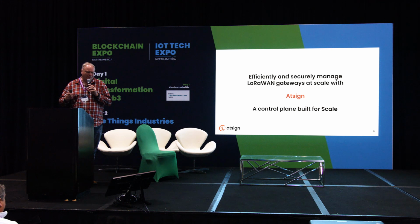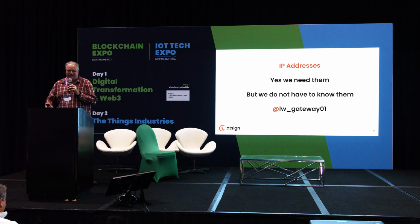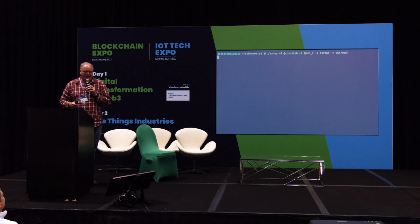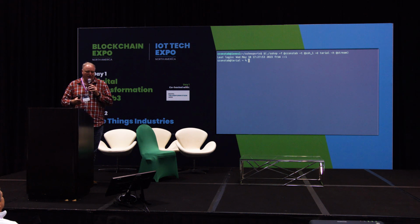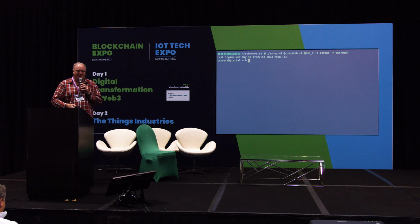So, IP addresses. We all need them, but we don't have to know them. I never want to know what the IP address of the gateway is, because if I know about it, that means I've got to manage it, and if I've got to manage it, then that's a whole world of pain. What I'd love to be able to do is have something else, and I'm going to show you on the screen here what that something else is. You'll see there's no IP addresses mentioned here, and yet I've logged into something. I don't need to know what the IP address is, just like you don't need to know what the telephone number is of your friend, because you never see it in your telephone, you just see the name. Why the hell isn't that the way in networking? That's exactly what we've done here. No IP addresses, and yet it all works.